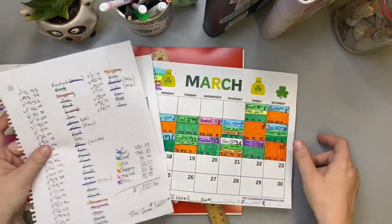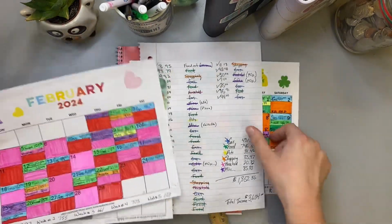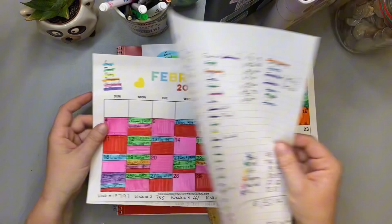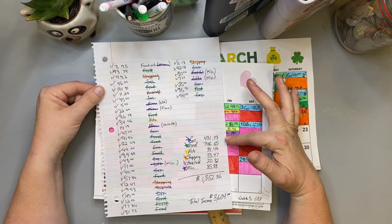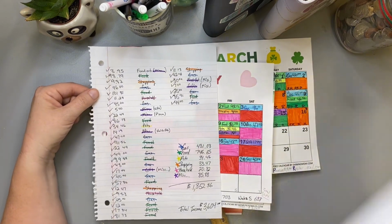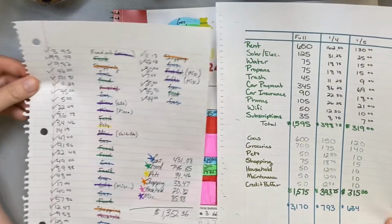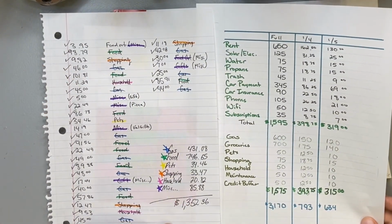So I got out my trusty notebook once February was over, and I wrote down every single one of these charges. I highlighted and sorted out to find out how much I actually spent on these categories. So here's my projected budget, and this is my actual spend. This is how I figure out what I'm going to spend.